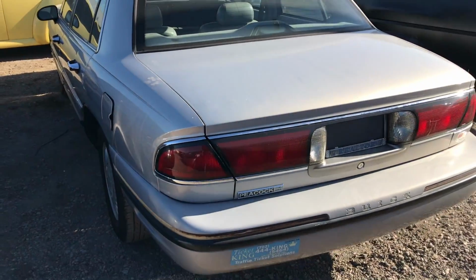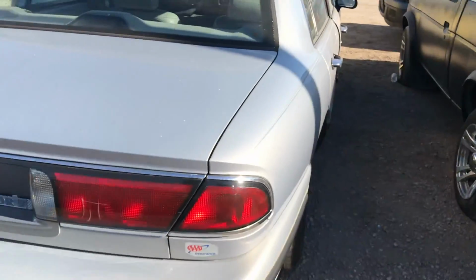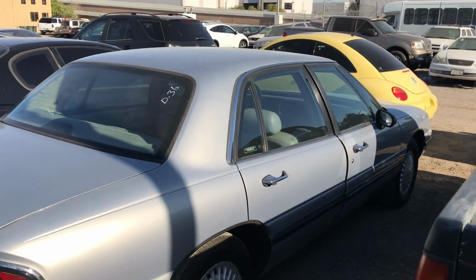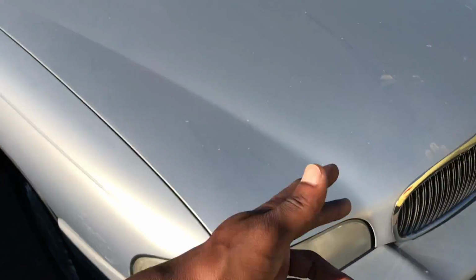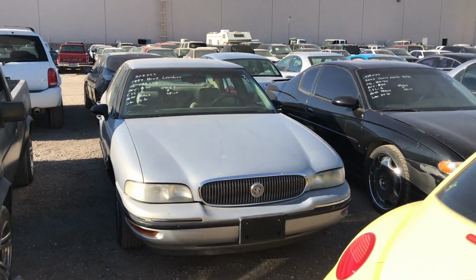Honestly, if I had to, I'd drive it. I wouldn't mind driving it. It's a pretty decent looking car, and the license plate says realtor, so hey man, they might have started with this car, sold their first house, and got it cracking after that. Never looked back. And that's how I plan to do it, guys. Never look back. Keep on going.